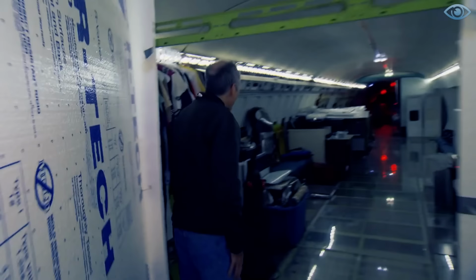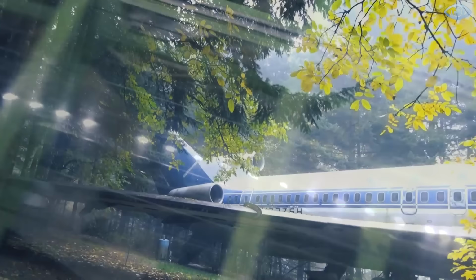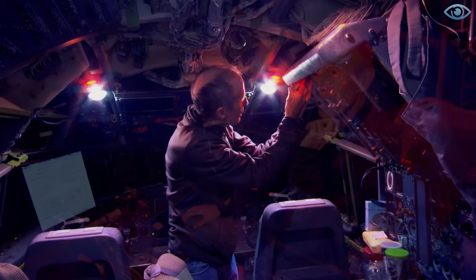By the way, the man is always happy to welcome guests, of which there are many. He shows tourists how he has equipped the plane and treats them to tea. Bruce proudly shows off the control panel in the cockpit, which he restored himself.